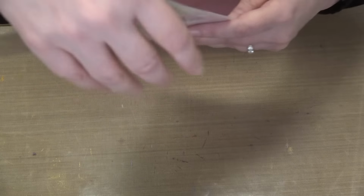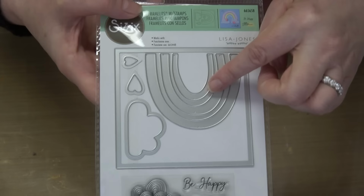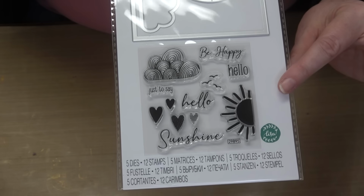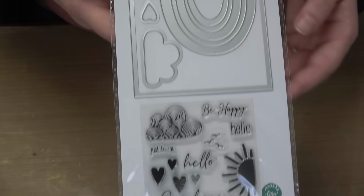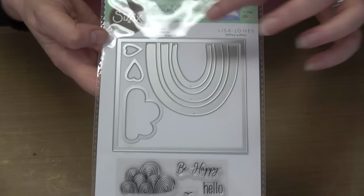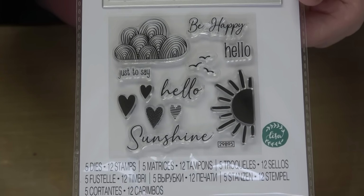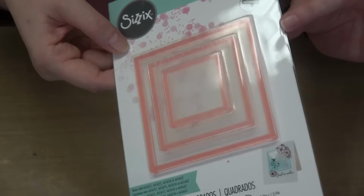Then we have the rainbow. So you've got a darling little rainbow frame with the rainbow, and the rainbow is separate. It's not on the frame so that you're able to make shakers. This is a great set for shakers, and it comes with coordinating stamps. Darling set for shakers. So this is where you make your shaker base out of. You'll see it's just absolutely darling. And again, the little clouds and some little hearts and sentiments. Sentiments are always important. It allows you to finish off your project right then and there. So in this, oh, and we've got here are the shaker panels for you.